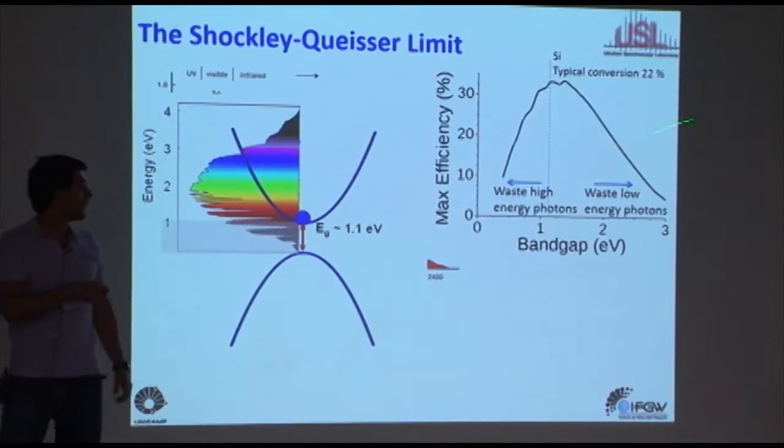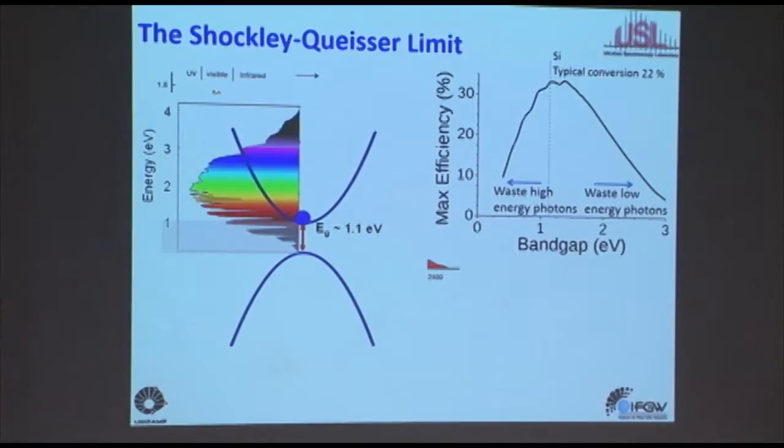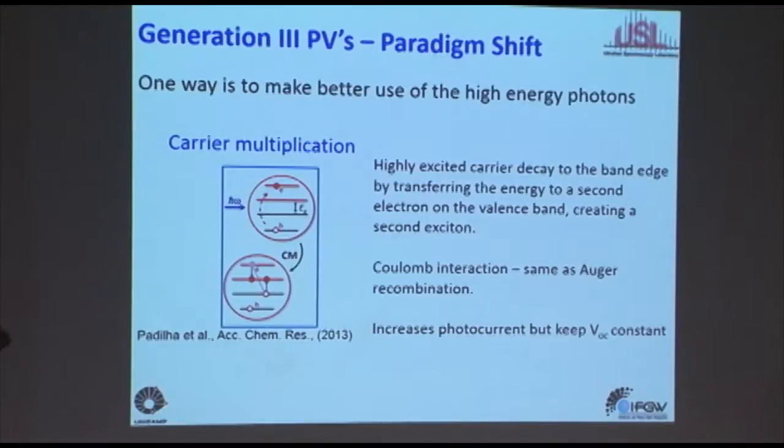That's why if you go both ways, you lose. Okay? We actually need to change the way this thing works if you want to make it more efficient. And one way to do this is using Auger recombination. All right? That we study using ultrafast spectroscopy.